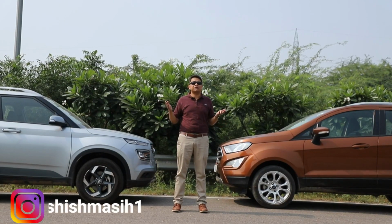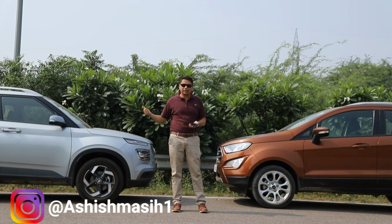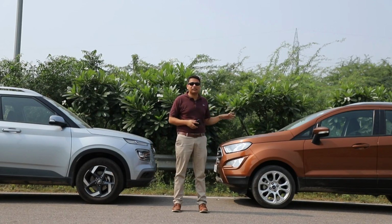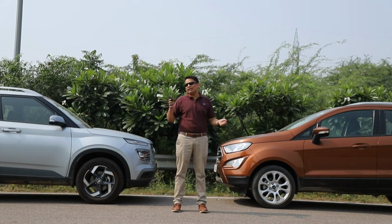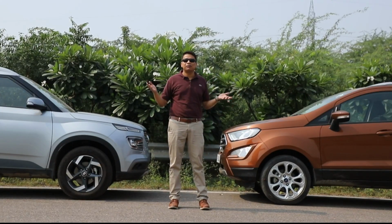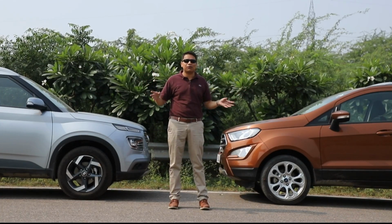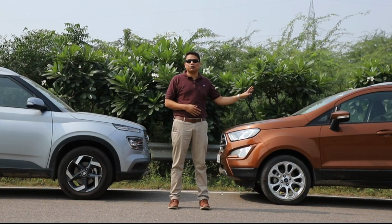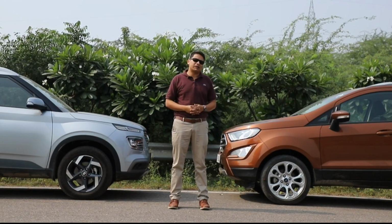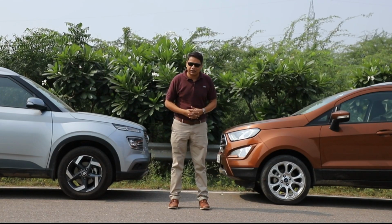So in summary, it comes down to this: if you remove the connected apps from this car, then it does look a little puny in front of the EcoSport. The EcoSport might be old, but it's more spacious, it's more fun to drive, it's more solid, and with Ford's new alliance with Mahindra, after sales as well as servicing will also offer you better peace of mind than ever before. So what I'm essentially trying to say is that the EcoSport is the better car and wins today's comparison. If you don't agree with my verdict, do check out both the cars side by side, and I'm sure you'll agree with what I just said.